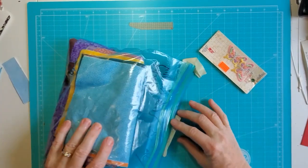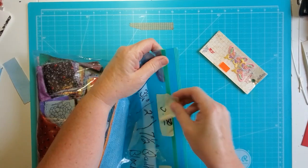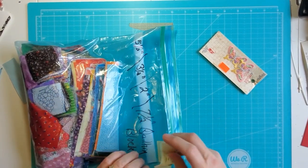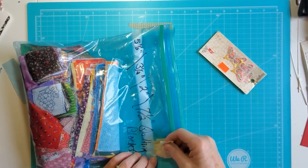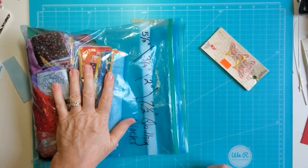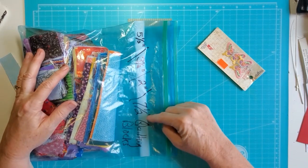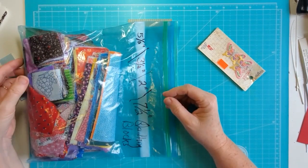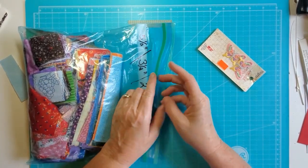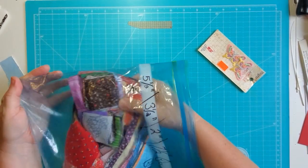This thrift store had a bunch of quilt pieces that somebody donated, already cut and ready to be quilted. They were all sorted into bags like this by size. This particular bag had different sizes in it, but there were other bags full of 2-inch squares and 3-inch squares. So I picked this one because it does have different sizes in it.